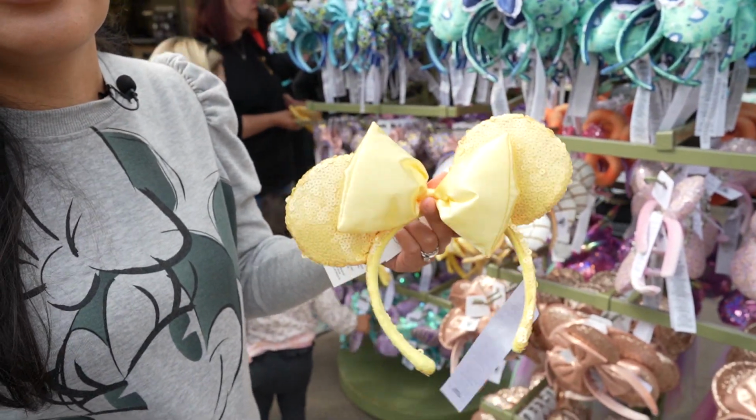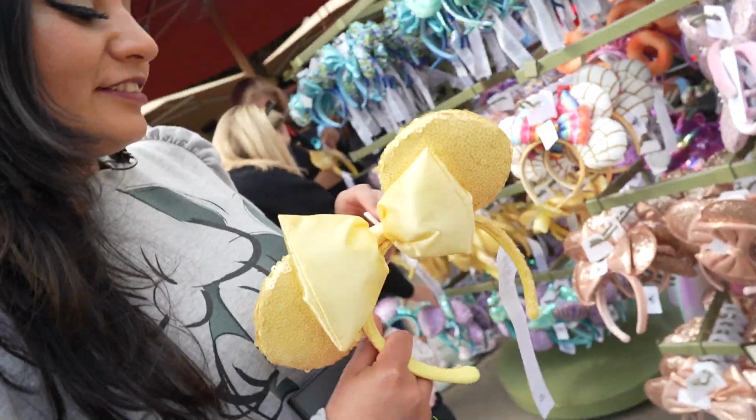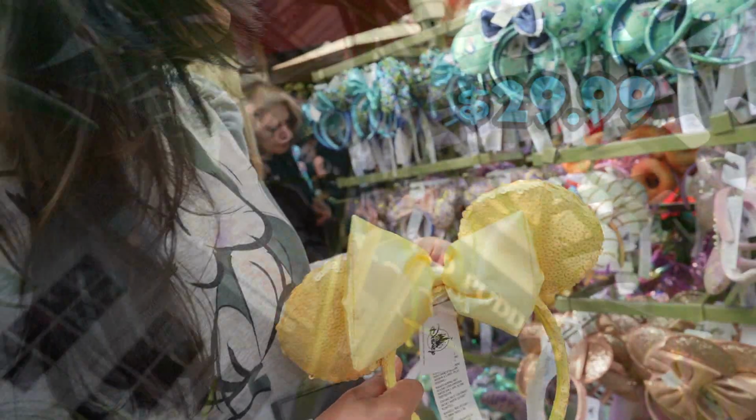I love this one. I know. She loves it so much that she actually picked it up on Friday's live stream. So, I mean, oh my goodness. And they are great for $29.99.